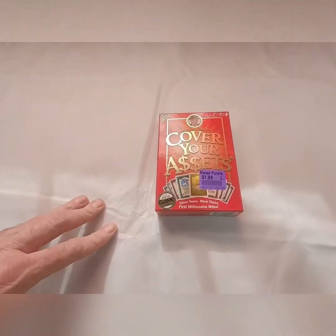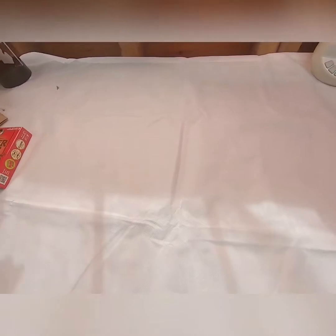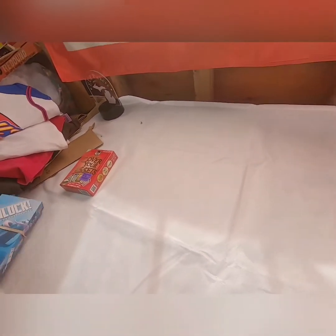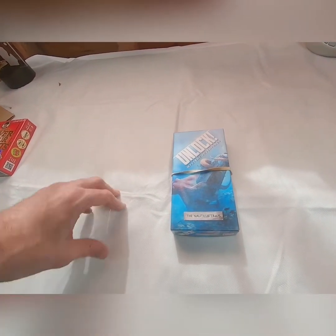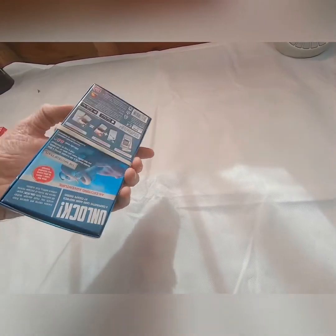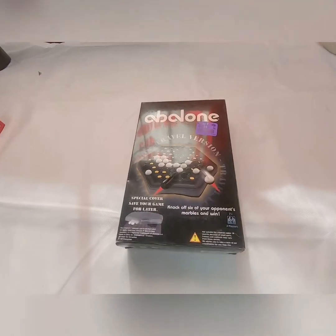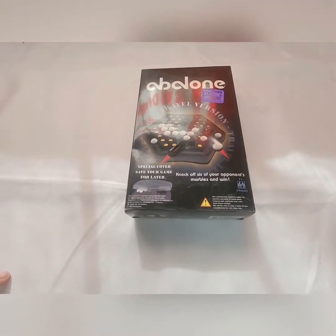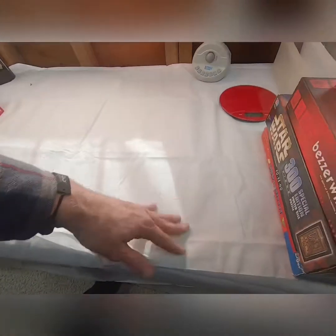Kind of found a bunch of games today. Grandpa Beck's Cover Your Assets. That was $1.99. They seem to be selling pretty good. I also got this Unlock Mystery Adventures, the Nautilus Traps. That was $1.50 at Salvation Army. This is AB Alone. It's the travel version. It seems to be selling pretty good, 15 to 18, I believe. Something like that.